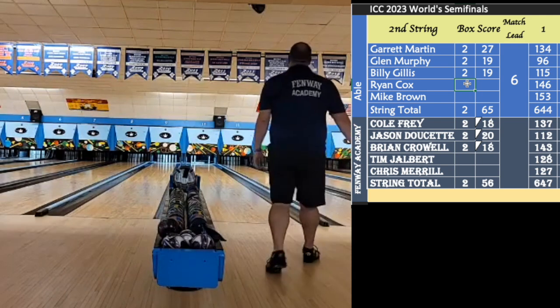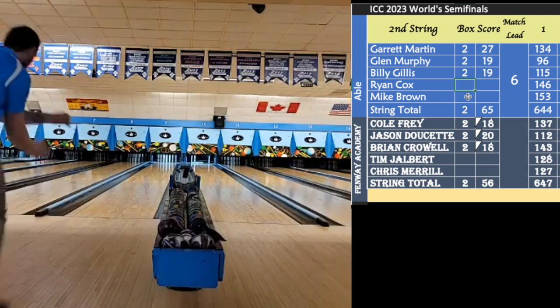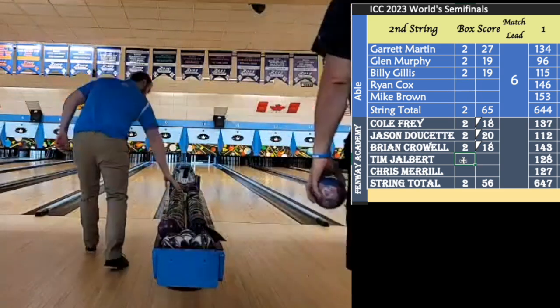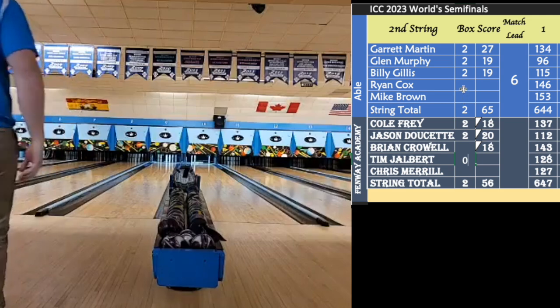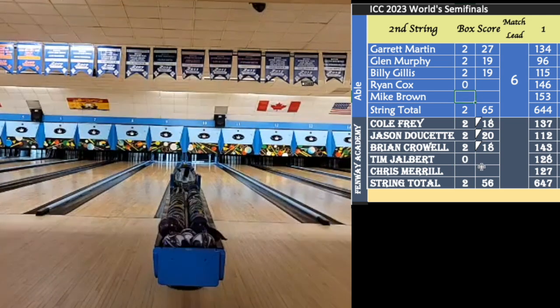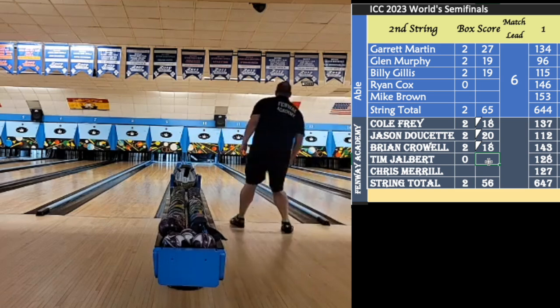Number 4 bowlers, Tim Jalbert. Blast the head pin for a split. Oh dear, that's the 2-8 for Cox, who threw a 146 during game 1.